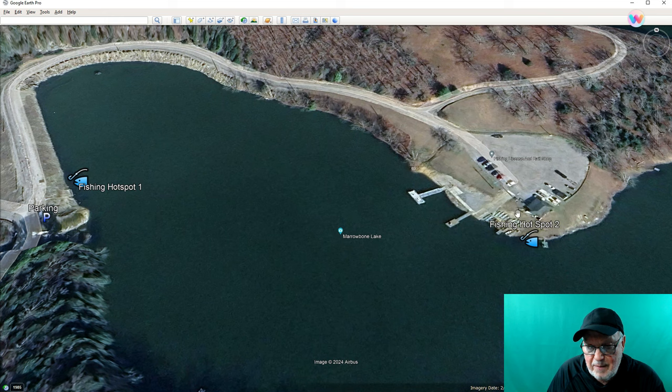You'll go between there and you'll end up at this point. Same thing going on here. It's a grassy area here. Grass in the water, minnows, big minnows, little minnows, big brim, little brim, and deep water out here.